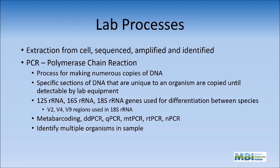The lab processing, there's a whole lot of different ways of doing it. There's metabarcoding, ddPCR, qPCR, mitochondrial PCR, real-time PCR, nPCR. Metabarcoding is the one that is used for identifying multiple organisms in a sample. I think one or two of the other ones might have that ability, or so claimed.